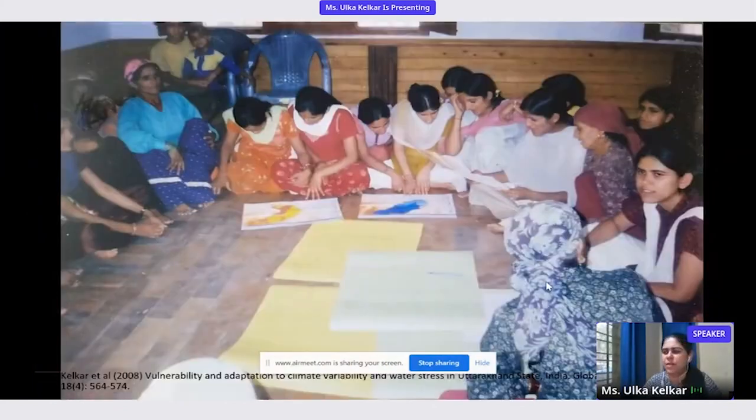So, as I said, around 2005, I did field work in a few villages in Uttarakhand. And what we were trying to do at that time was a couple of things. We were trying to share with them climate science, like climate model results for this region, both in terms of temperature rise and rainfall rise, but also the results of, say, SWAT model results for river water runoff.